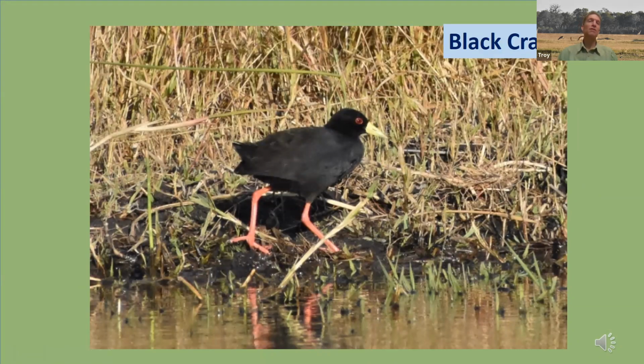So another bird that you see in the marsh is a black crake. These are quite easy to see. The black crake is actually a rail. And in Europe and Africa, they call rails with short bills crakes. So like the sora rail that we see here would be called a crake if it was in Europe.